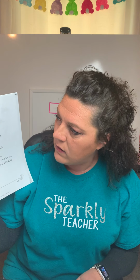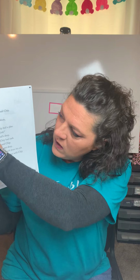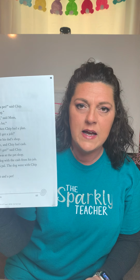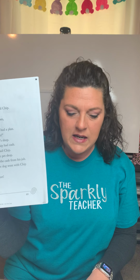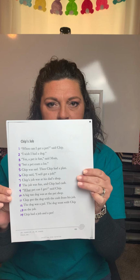Let's start with a list of materials that you will need from your blue folder. You will need your passage entitled Chip's Job. If you will go ahead and number the lines in this, there are 14 lines. That'll make it easier for us to follow along as we're reading together. So you need your passage, Chip's Job.